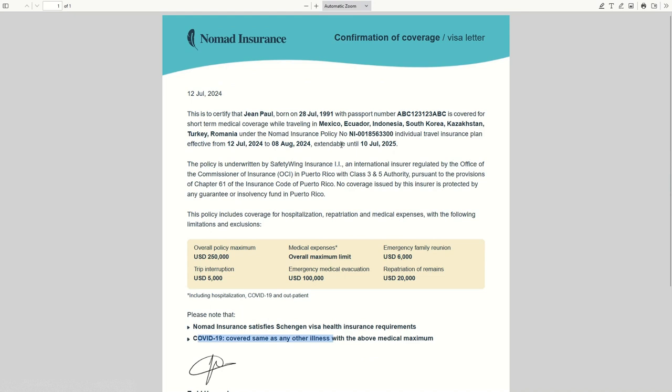So it takes 5 minutes to get covered by Nomad insurance, then 1 minute to get a confirmation of coverage visa letter to visit any embassy where you need to get a visa, for example, a Schengen visa, a visa to Mexico, to Ecuador, to Indonesia, but to any country in the world.